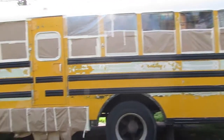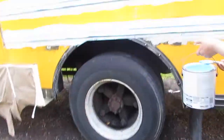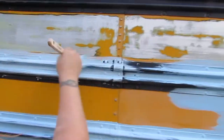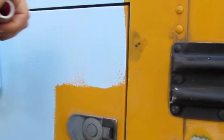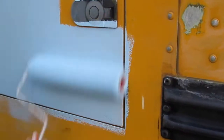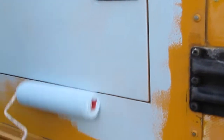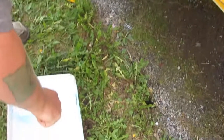As you can see, we have taped off the bus because today is paint day. This has taken forever to paint like this. Blue is the same color. Like a masterpiece. Or a disaster piece.